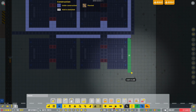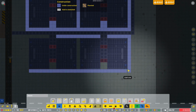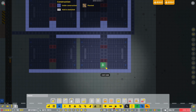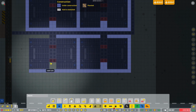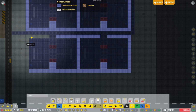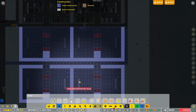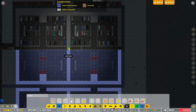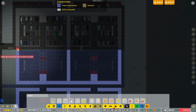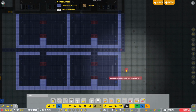Considering how much parking is making us, it kind of seems silly not to increase the amount of parking, especially considering that we are going to be dramatically increasing the number of flights we get in a day. So there we go. We will just pop in some sidewalks as well. So one there, one there, and we'll do the same here. There we have it.